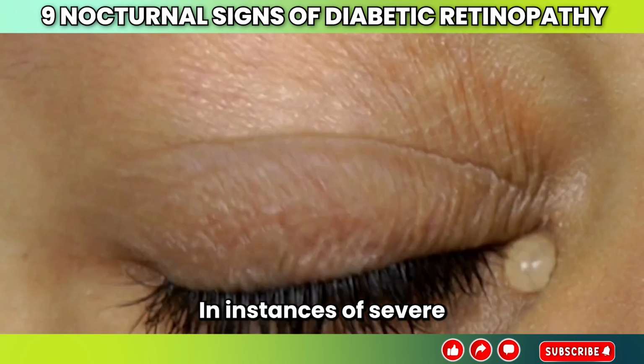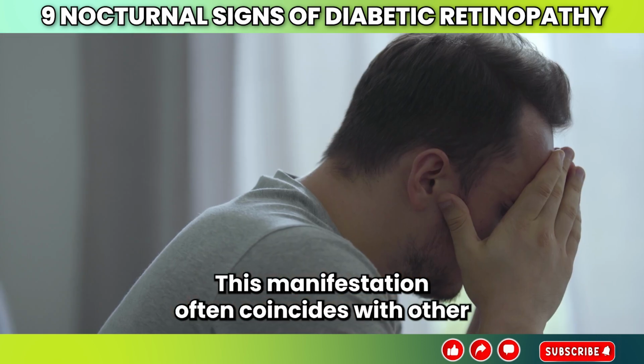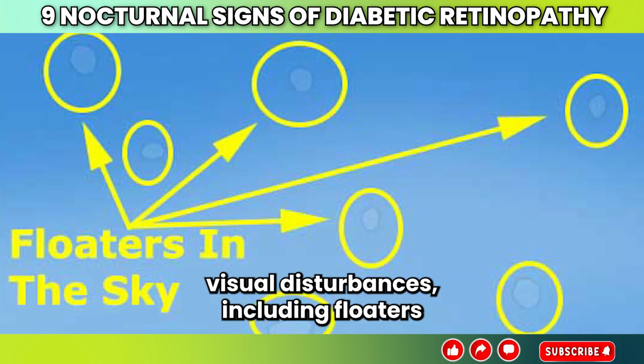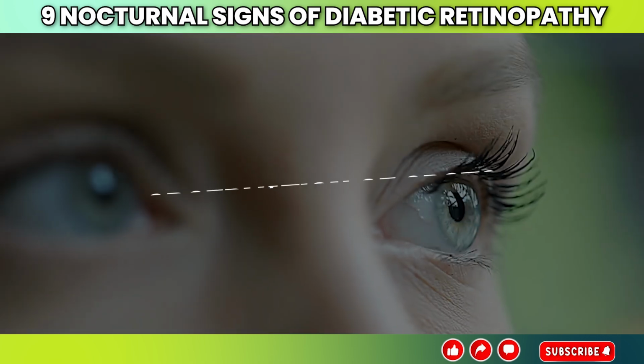In instances of severe diabetic retinopathy, ocular redness may ensue. This manifestation often coincides with other distressing symptoms such as severe ocular pain, visual disturbances including floaters or scotomas, or pronounced visual impairment.